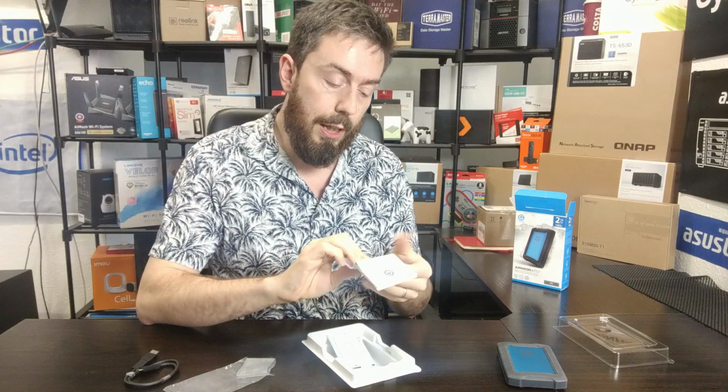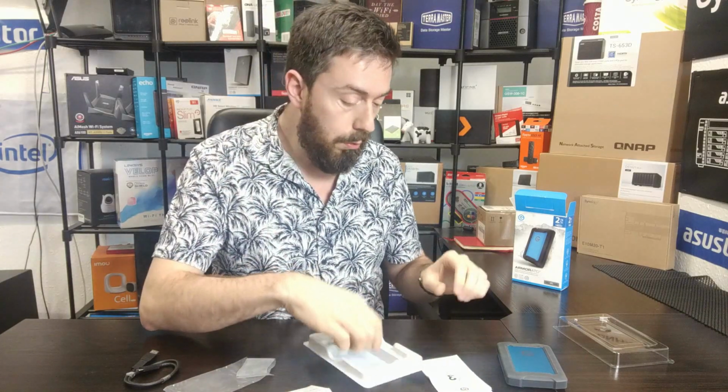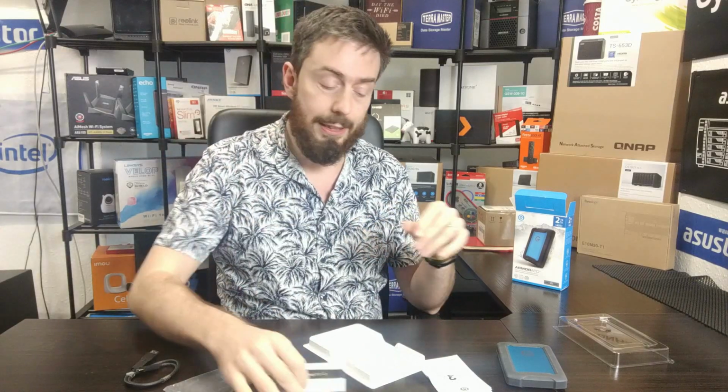You've also got information about your warranty, information about the backup software as well, because there is software on board, along with some of their drives arriving with formatting tools as well, which is always handy, and a first time setup guide right there. So let's have a look at this drive.